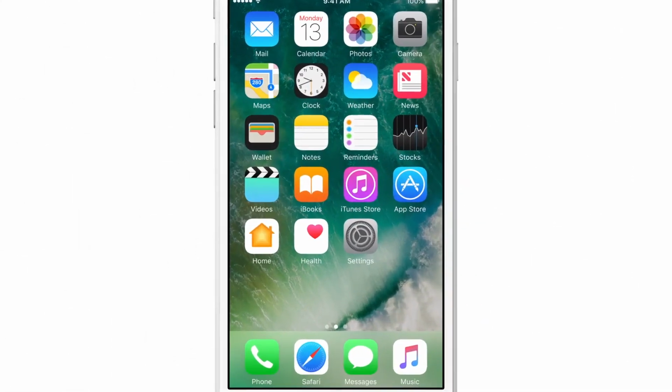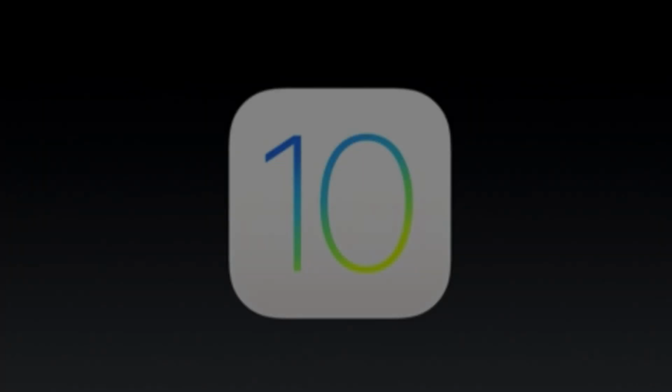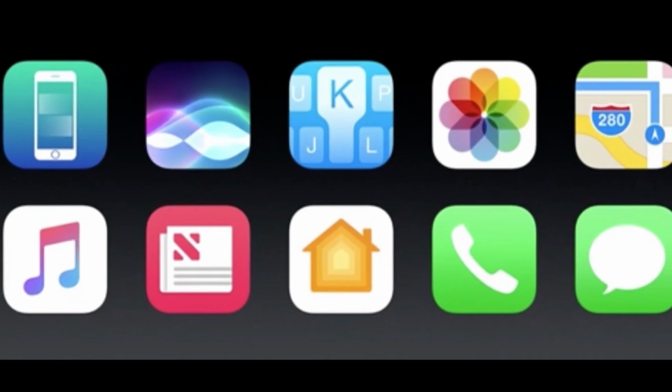Overall, iOS 10 does seem like a pretty big upgrade over iOS 9, but rather than add one big standout feature to set the operating system apart, Apple's instead just improved a lot of features and services in iOS 10 across the board.